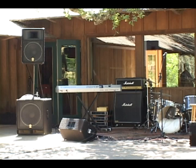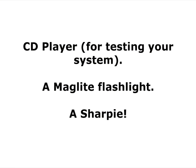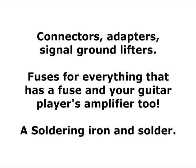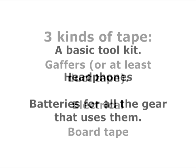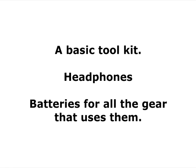Finally, here is a list of support equipment you should always keep handy if you're running a sound reinforcement system. A CD player for testing your system. A Maglite flashlight. A Sharpie. Connectors, adapters, signal ground lifters. Fuses for everything that has a fuse, and your guitar player's amplifier too. A soldering iron and solder. Three kinds of tape: gaffer, or at least duct tape, electrical, board tape. A basic toolkit, headphones, batteries for all the gear that uses them.